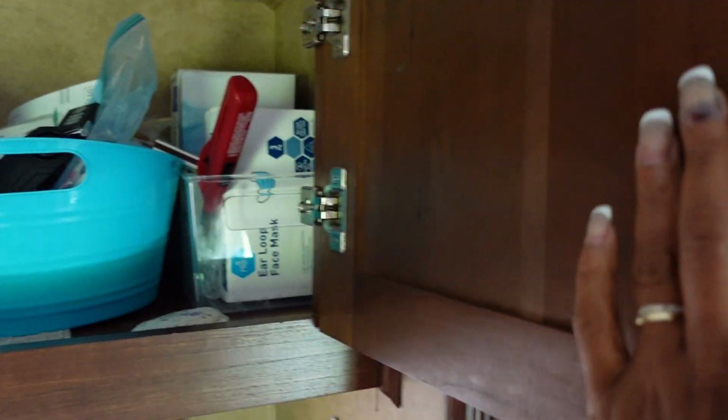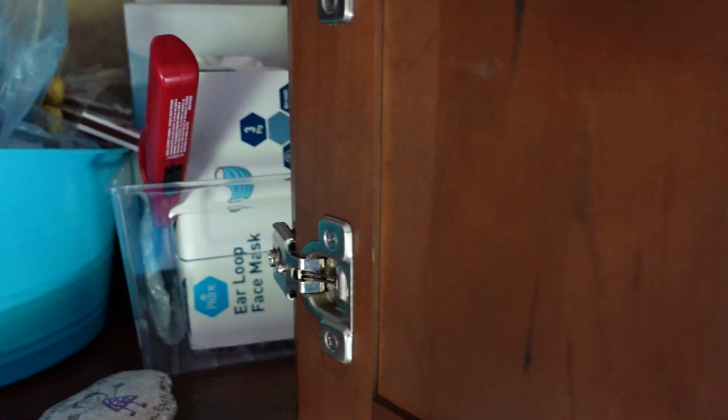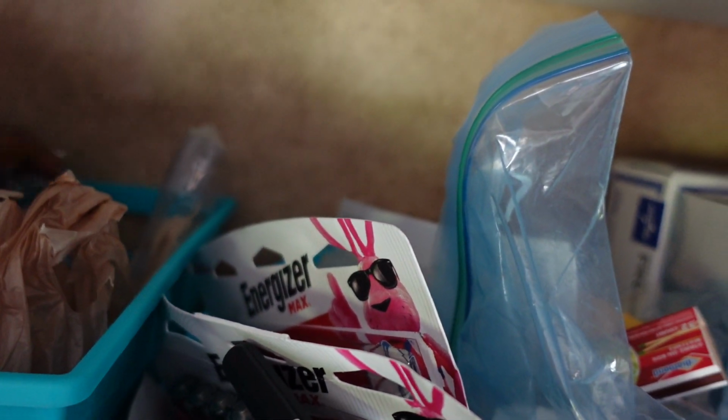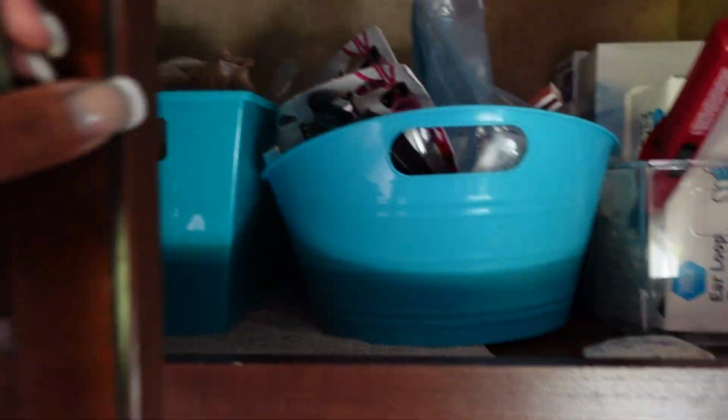One of the things that I usually leave in here: I have masks, I have gloves, I have a lighter, some batteries, just some miscellaneous things, matches, makeshift matches and stuff. And then some outdoorsy things. Some plastic spoons and forks, some citronella candles, of course. Gotta have those. I have a little outlet tower that we use if I need more outlets and stuff. So that's in those cabinets that I leave. And then, of course, some more citronella candles.